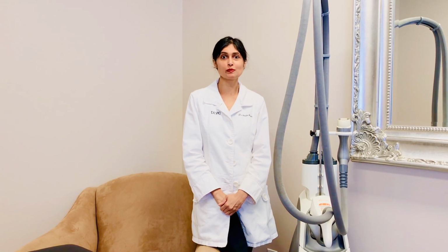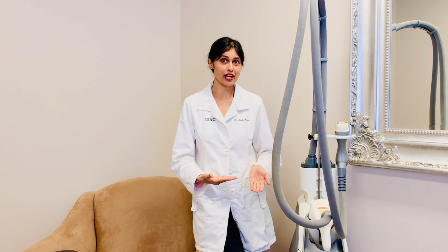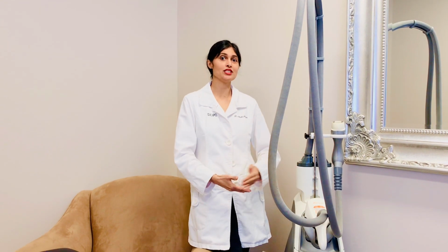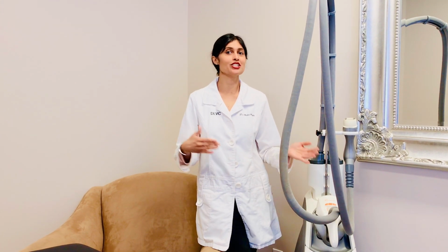And sometimes we use procedures in conjunction. So we may do the Thermi, and then you may do a non-invasive procedure afterwards for maintenance, or we may do Vaser smooth and you'll do these for maintenance, or you'll do these as standalone procedures, the non-invasive treatments. We may use these in conjunction with fillers. So all kinds of possibilities.